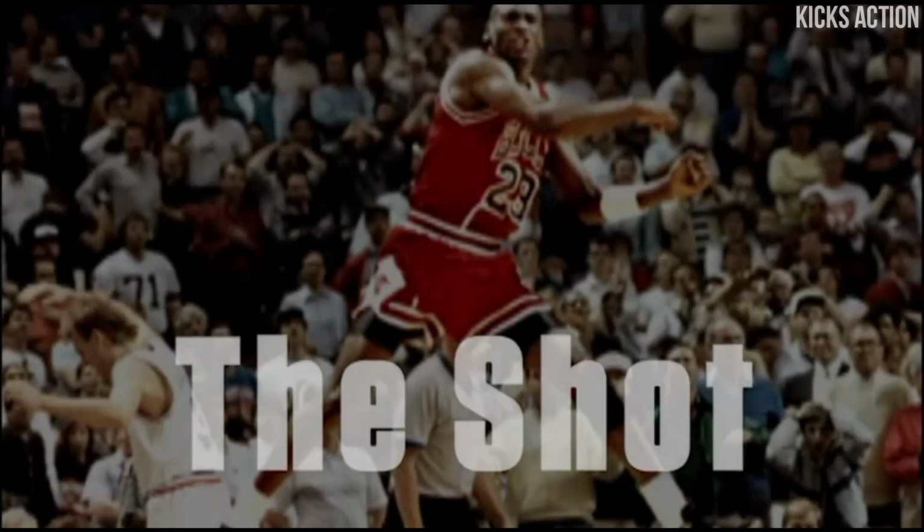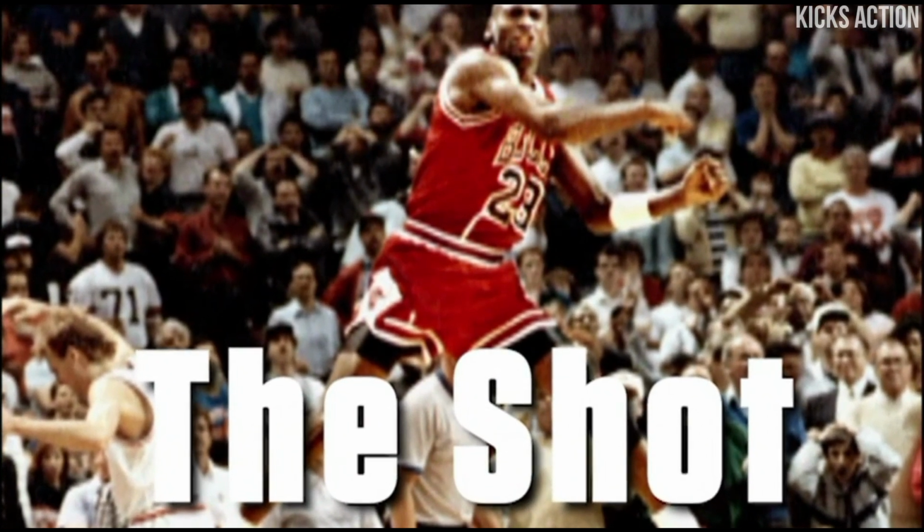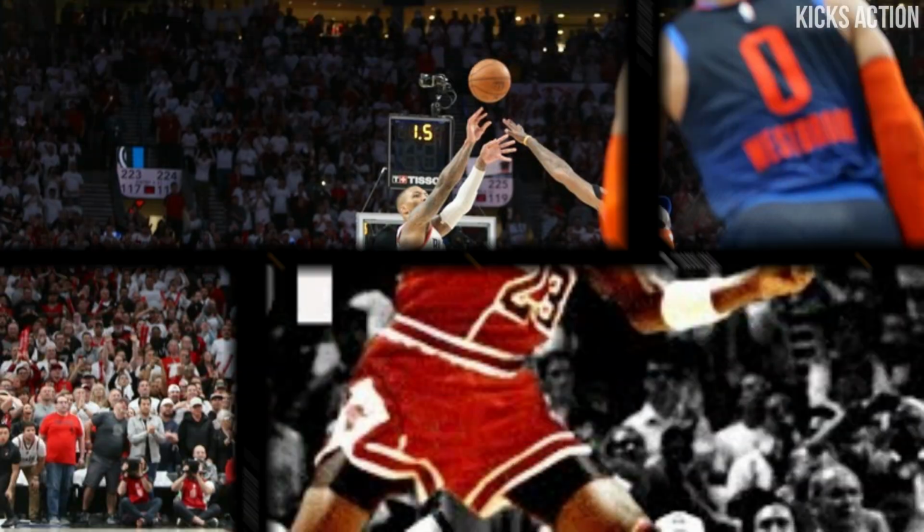Sellers has Jordan. Jordan with 2 seconds to go, puts it up. Entering the number 2 position of the ranking, we find the shot.